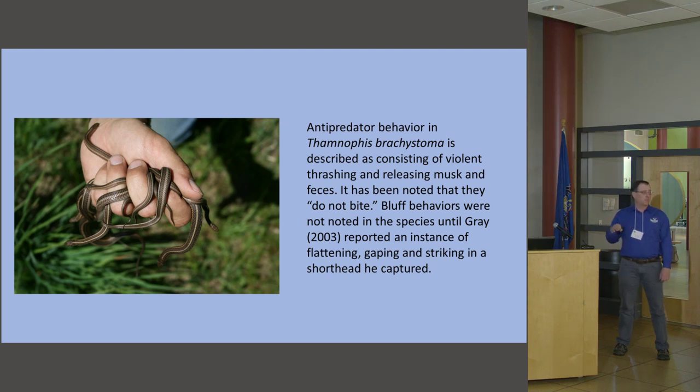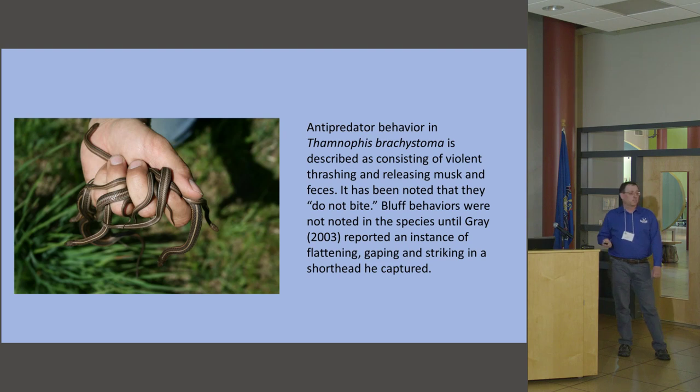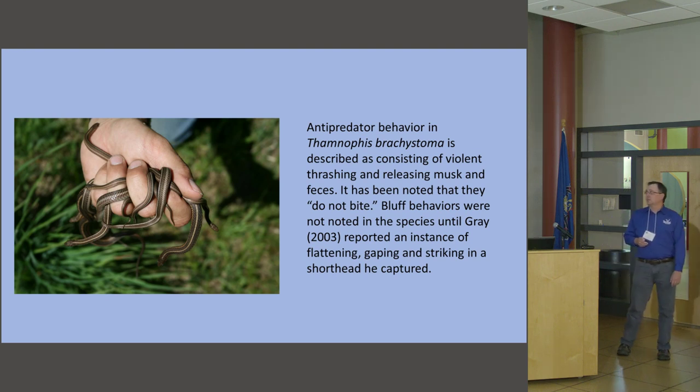None of those bluff behaviors had ever been recorded in short-headed garter snakes until Brian Gray reported an instance in Herpetological Review on a short-headed garter snake that he observed flattening, gaping, and striking. It's in the literature under Brian Gray's report, but other than that, before or since, I've never seen any indication of those behaviors in shortheads.